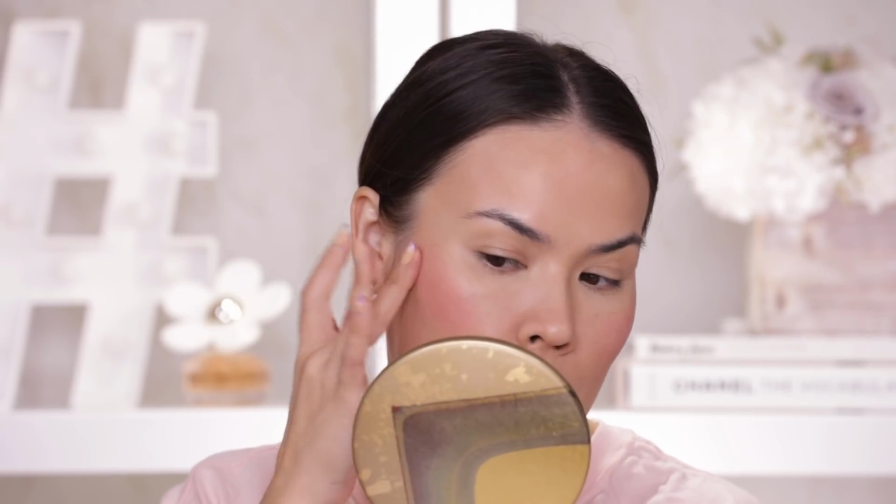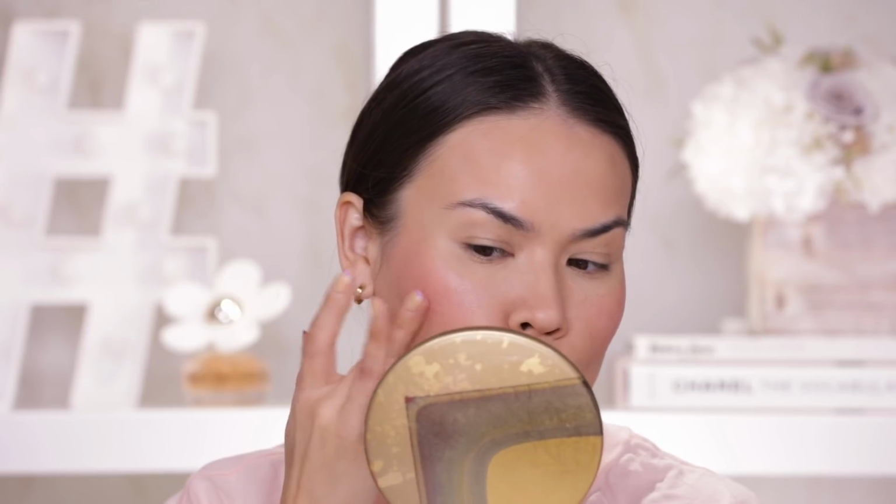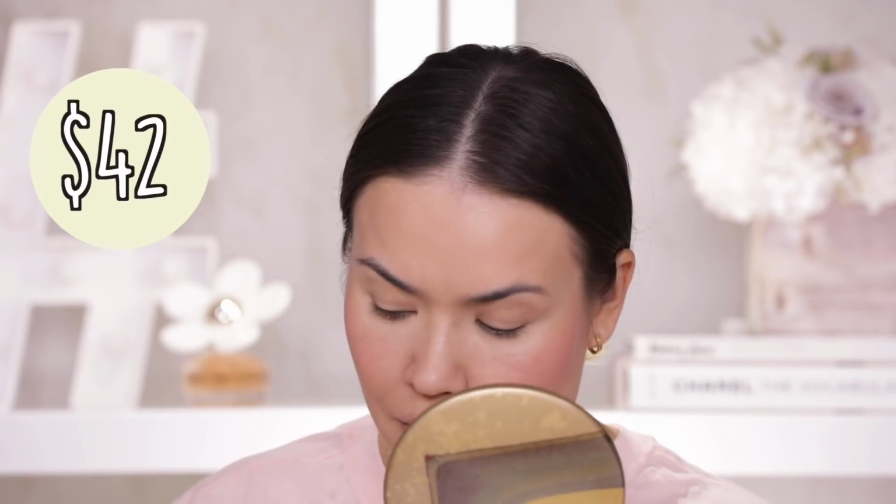I think this is Natasha Denona's best complexion product thus far. I'm surprised I haven't seen many more people talk about it. Perhaps because this is a pricey product, but look how it just beautifies the face. Like, how can this not be a fave for me?